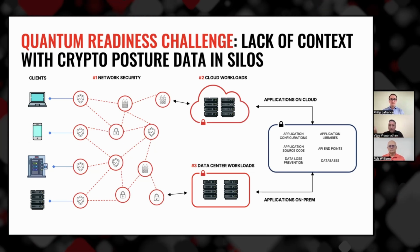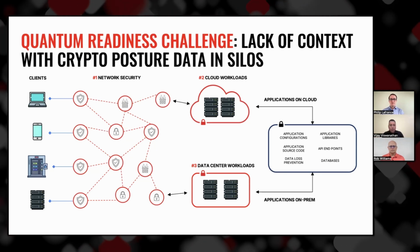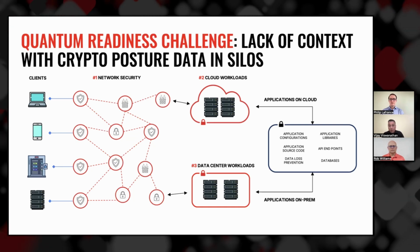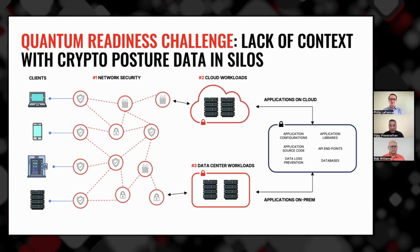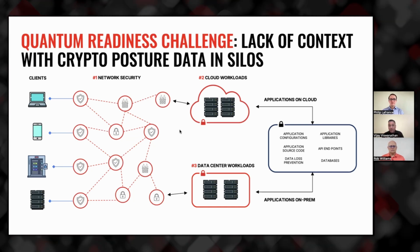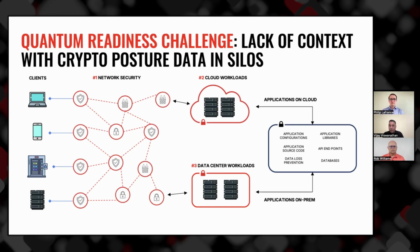Then you go to the cloud, which is number two. And whether you're on Azure or you're on Amazon Web Services or Google Cloud, you might have a lot of them quantum ready, or you might have 50% quantum ready and 50% not in terms of protocols and key strings and so on. And then you have your own data centers, which we have seen with a lot of customers that they are less prepared than the cloud environments.